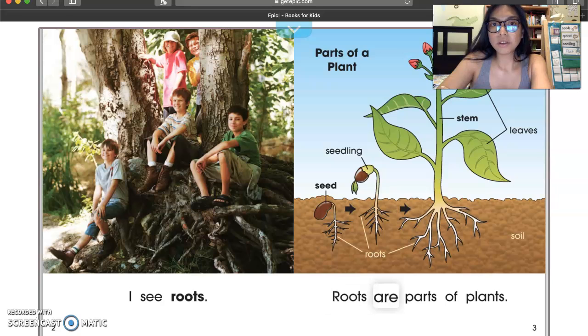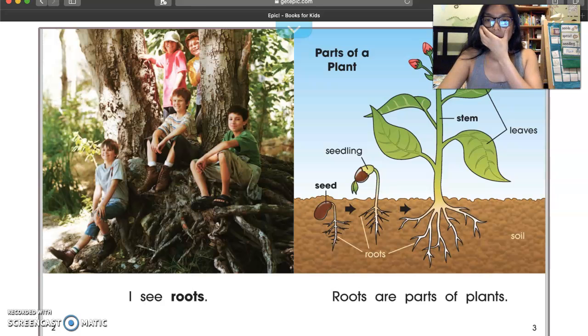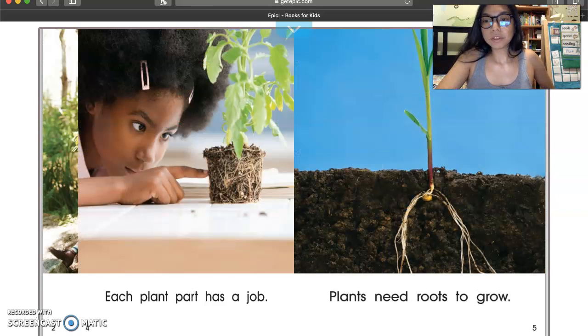Roots are part of plants. So there we see the same picture, parts of a plant, where it's showing us the seeds, the roots, the seedling, the stem, the leaves, and the flower buds. And then of course we see the soil, which is very important. So the roots, we see roots, but not all the time because roots are underground, okay? So for example, like that tree, the kids are sitting on the roots, right? On the little trunk.